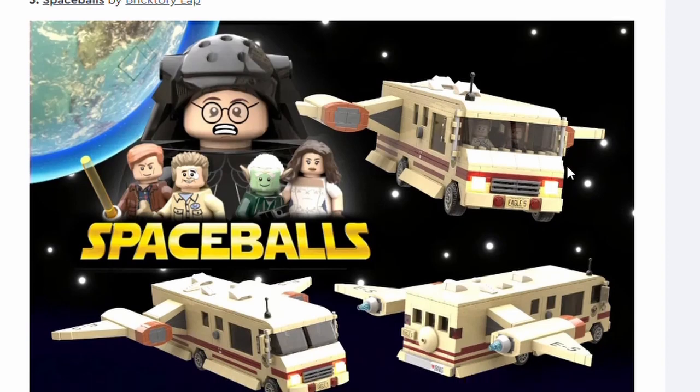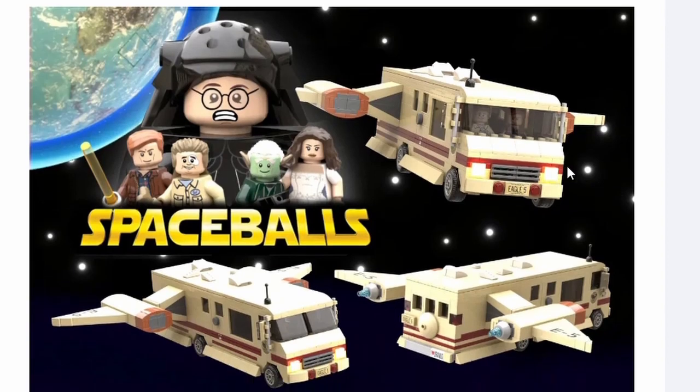Next we have Spaceballs. It's obviously based on the movie Spaceballs, which was a parody of Star Wars pretty much. So it's the van from that movie. I don't really have much to say on this because I've not seen the movie, and it does seem a little bit simple to me compared to what we have been getting as LEGO Ideas sets.